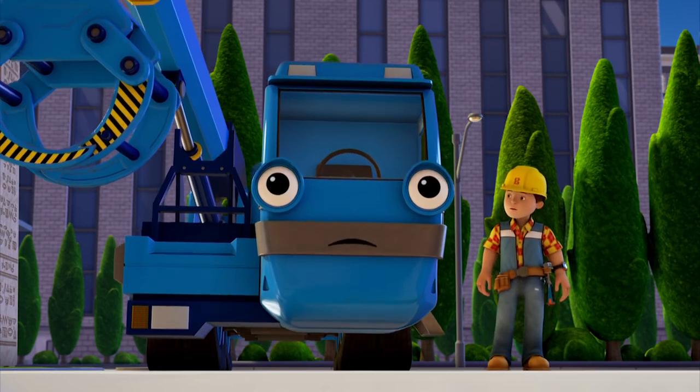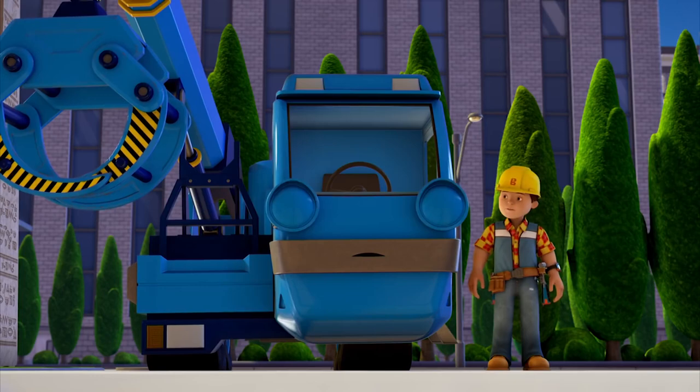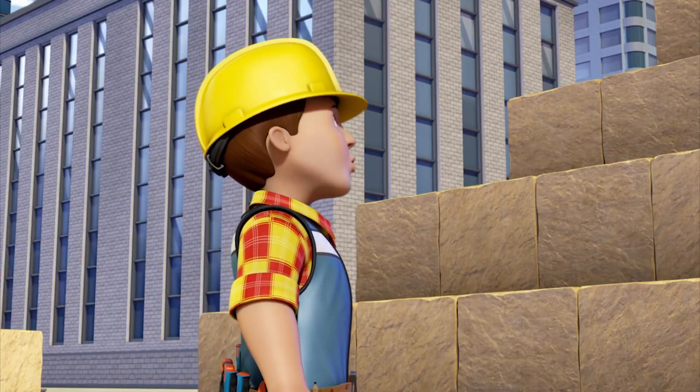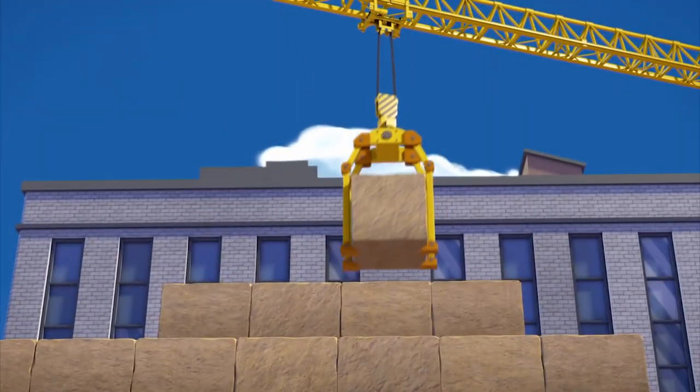Already half built. I thought we were starting from the beginning. We couldn't wait for your new attachment to arrive, Lofty. I just thought I was gonna build more of it. There's still lots to do. The mayor's coming to inspect the pyramid tonight, and Tiny can't finish it on his own.